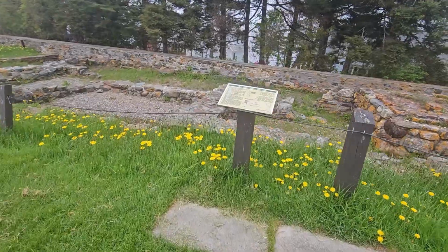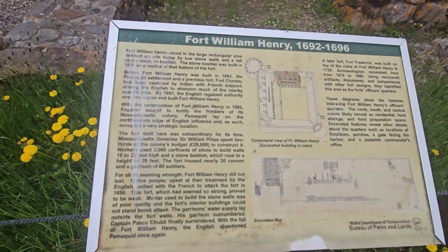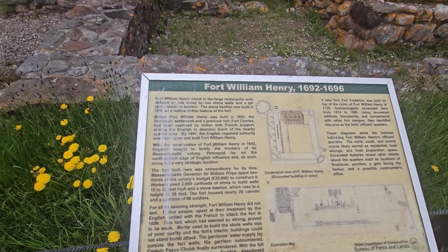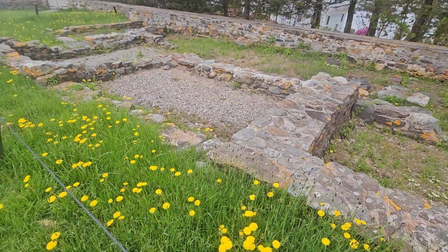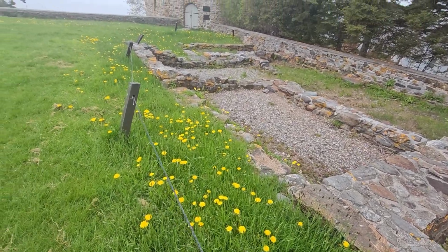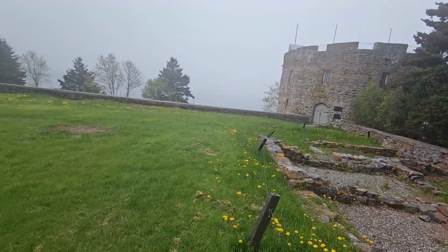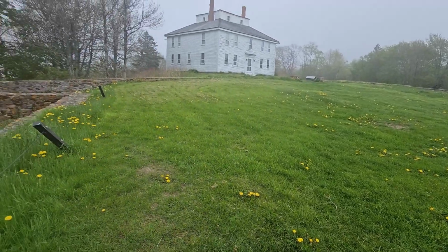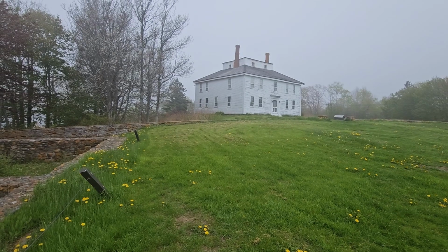Fort William Henry, 1692 to 1696. And as you can see, this here was the officers' quarters, right through here. That's the doors to go in with the turret there. And the wall that went around. That there, I can't remember what that building was called.